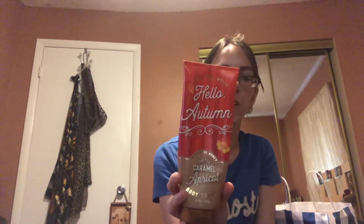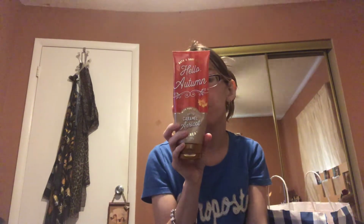And then I used up Hello Autumn Salted Caramel Apricots body cream. This scent is buttery caramel, sea salt, apricot brandy, maple wood, and vanilla bean. It smelled good. I smell the apricot, and I smell the caramel note immediately. You get the apricot and then you get the caramel note after. It smells really good. It's very sweet. I really enjoyed the scent. But my boyfriend wasn't too fond of it, so I used it when he wasn't around. He didn't really care for it. So I used up the cream, and then I used up the mist.